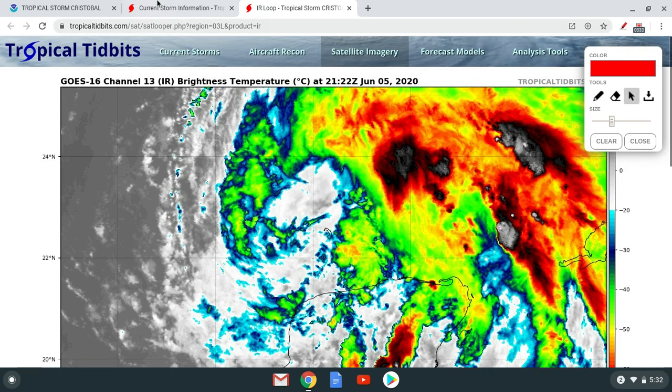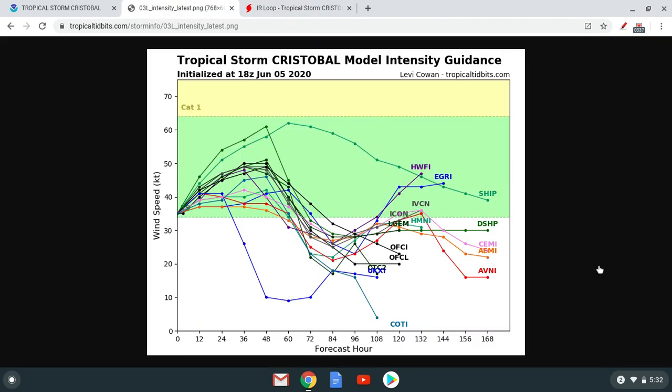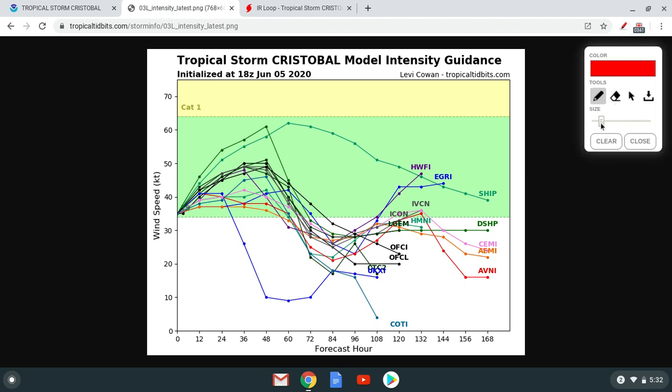But we're just going to have to see if that will happen or if it will tighten up its center. In terms of intensity guidance, again, most models do bring it to around 45 miles per hour at its peak, which is obviously wrong, or 45 knots to 50 knots, which is maybe potentially wrong at this point, but we're just going to have to see if that does happen.